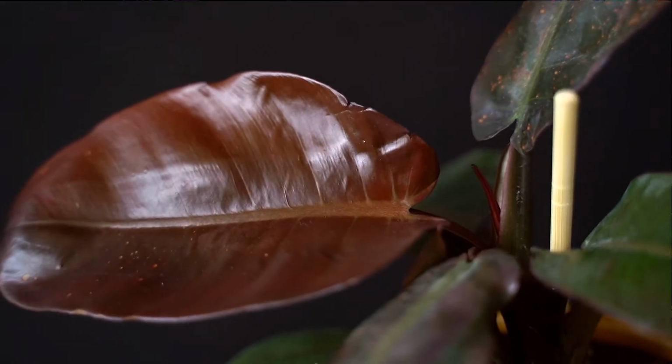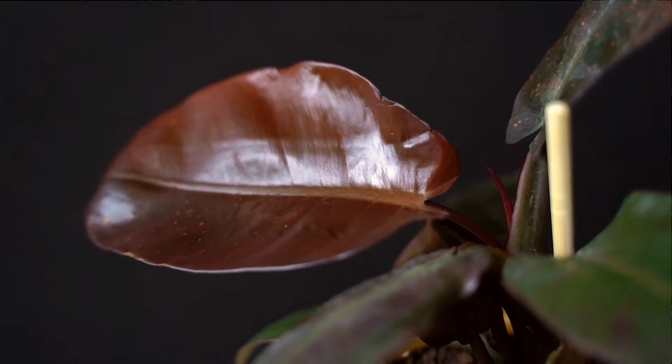Now, I think it looks really good with the red and the dark leaves against this yellow pot. It's one of my favorite philodendrons, and I was finally able to find one that was reasonably priced and not huge.